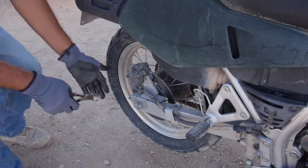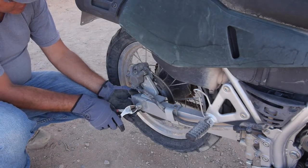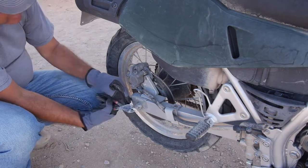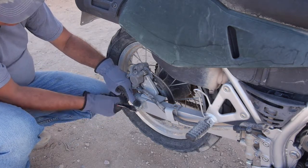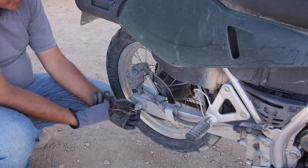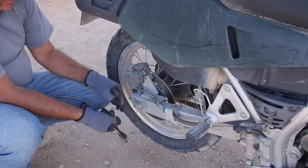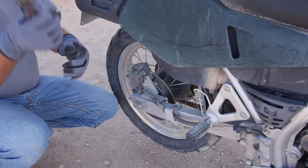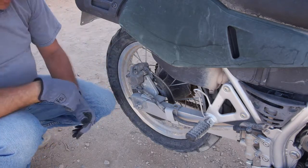Okay, cotter pin. The right way is to throw the cotter pin away when you're done. The real way, I'm 100 miles from town out here. Every time I do any shopping, I forget to buy more cotter pins, so we'll put that away in a minute.